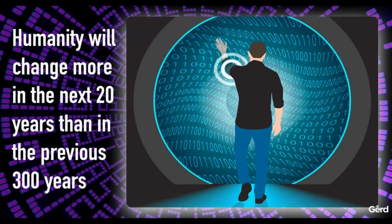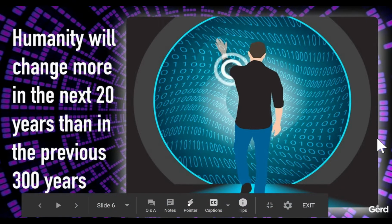I'm going to end this presentation with this quote that I found as I was researching that says, "Humanity will change more in the next 20 years than in the previous 300." I want to put this in place for my students and for my colleagues so that we are not playing catch up and we are not trying to become technologically savvy outside of our school walls. We have the opportunity to make that happen in our current school setting.